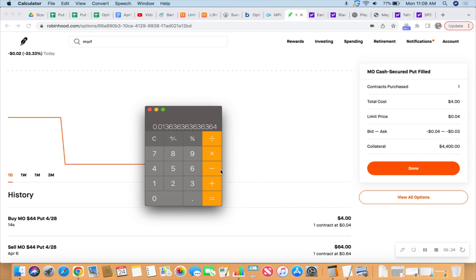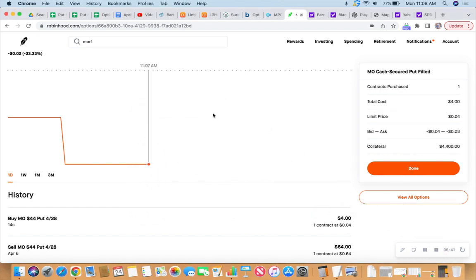What's today again? 24th? Yeah, that sounds right. The 24th. So then divided by 18 equals this, multiplied by 365, and that equals 27.6% annualized. We will take that all day, and that's right, twice on Sunday.